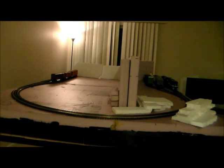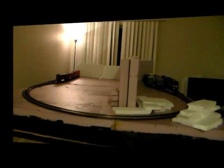Here's update number 2. I'm going to talk about the new track plan, and I'm going to give you a tour of the layout and also talk about the scenery work that's going to be going on here.